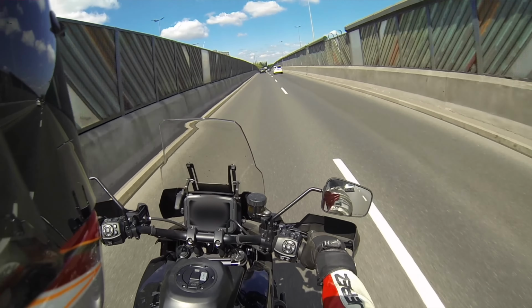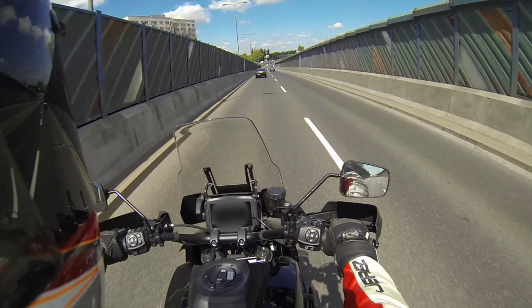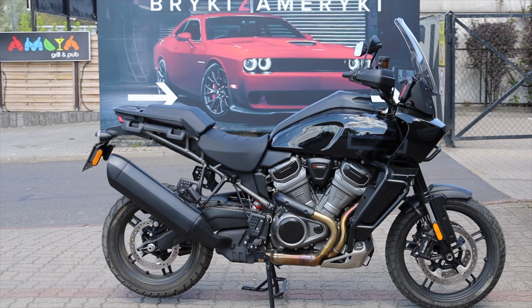It just soaks all the bumps. This is great on longer rides, as is its comfortable soft seat. It's really very nice. Probably the most comfortable seat out there. I think it can really work for you guys as a touring motorcycle. In terms of riding comfort and the DNA, I feel that it could tick most of the boxes here.